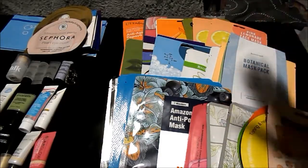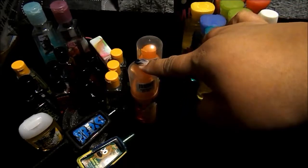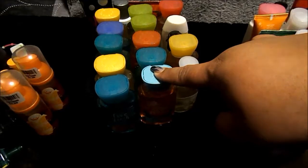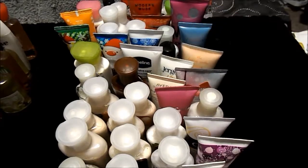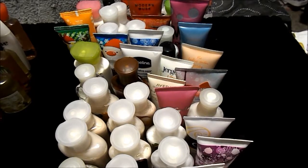These are my antibacterial hand gels. In January, I had 24. I have 20 now. For my fun size body wash, I had 18 in January. I have 21 now. These are all my travel size, fun size body lotion. I had 54 in January. I have 49 now. So I have actually decreased there.